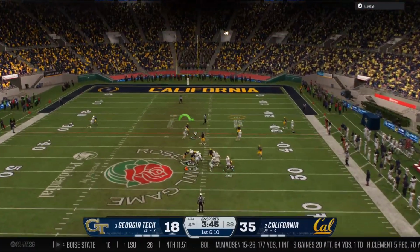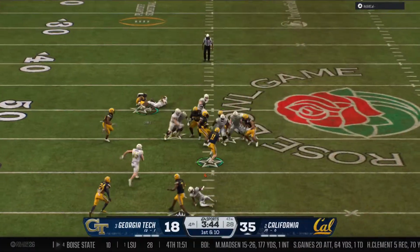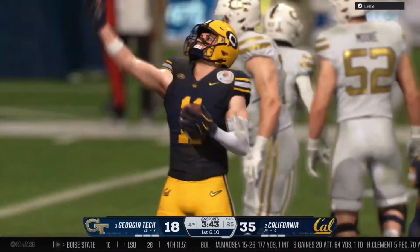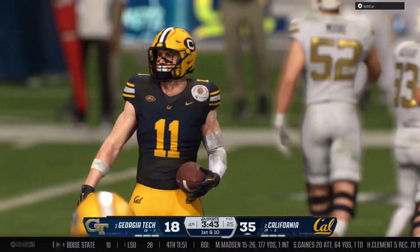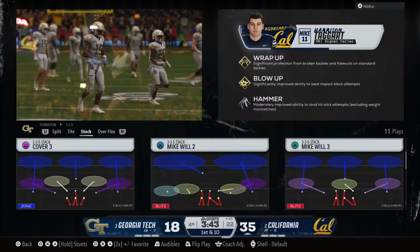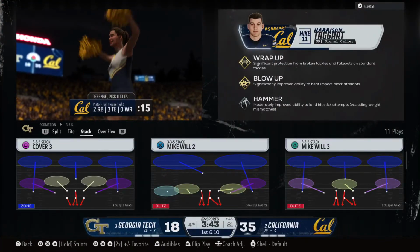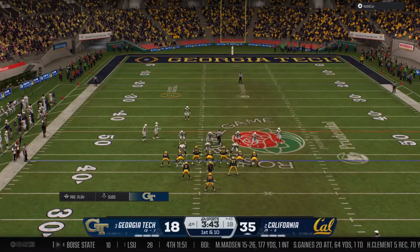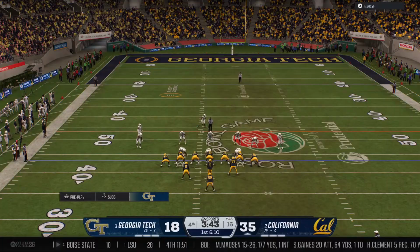Off the play fake, looking to throw. And he throws his 3rd interception of the day. They get him down after a short return, but the takeaway sets up the offense at the 33. I just don't think there's anything else you can do as a play caller. You've got to be able to throw the ball downfield. You just got to hope that your quarterback and receivers can execute, and the defense knows it's coming.